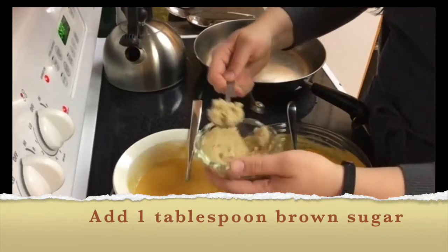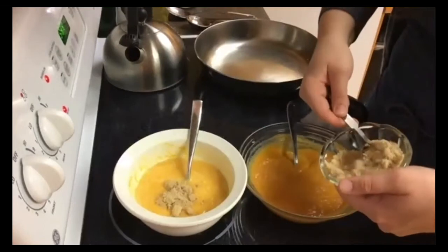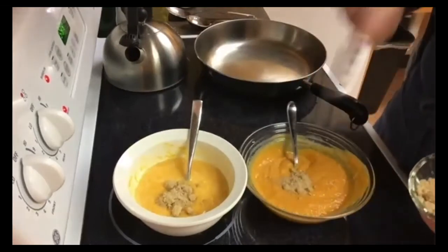And Lacey is putting in her brown sugar. Yep, tablespoon for each bowl if you're doing 2 bowls, or 1 tablespoon in the bowl that you're making.